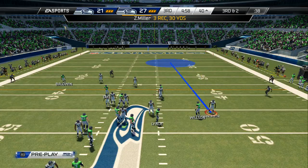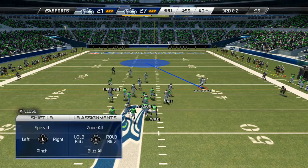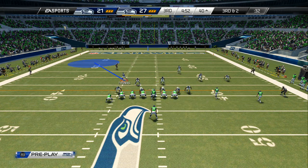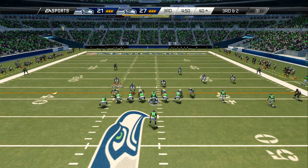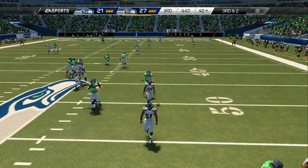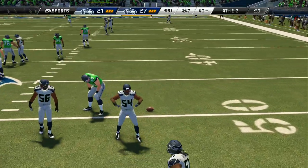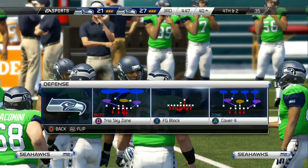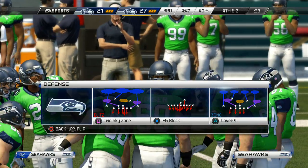Well, they call this route a lot of things. They call it a go route, a nine route, or a fly route, and all of them mean the same thing. Run as fast as you can, get behind the defense. Running away from the pressure. Incompletion on that hurried throw. This defense you're playing against, they're pretty good. So it's fourth down near midfield, punt the football.